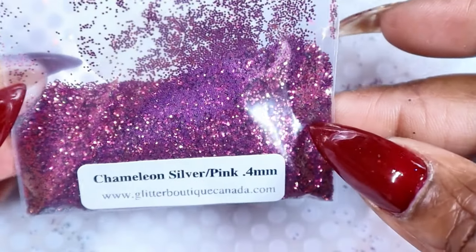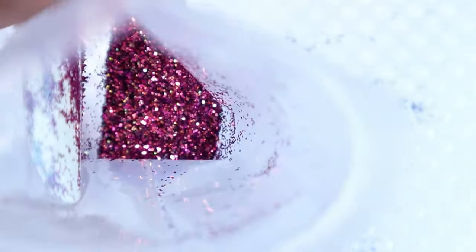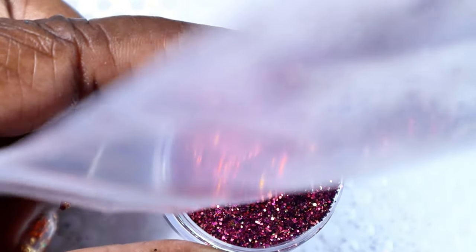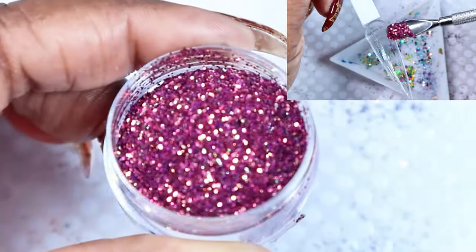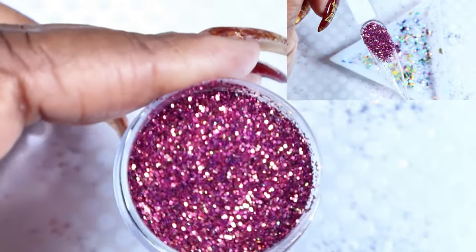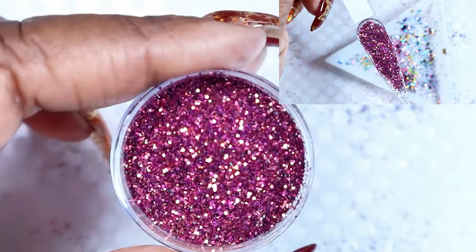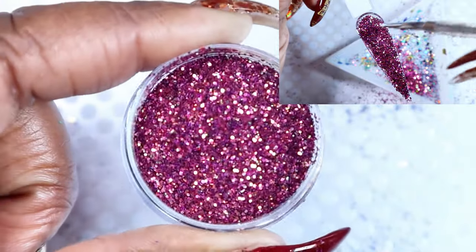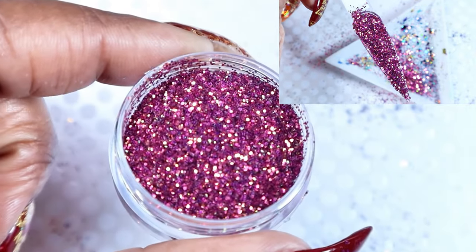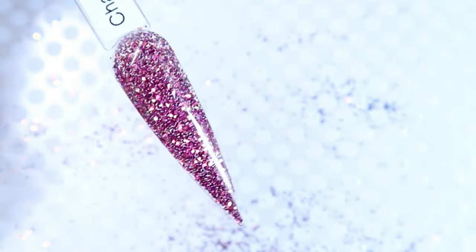This one, again, my camera is picking up more of the pink shift. But in real life, I'm getting both shifts from the silver and the pink. I don't know if you guys can see it. The silver kind of almost looks like a yellowy gold, but I promise you, that is the silver. I emptied all of the glitter from the bag straight into this pot, so I don't have any extra left. But these are so fine, I don't see myself going through them super quickly anyway. And here we have Chameleon Silver Pink.